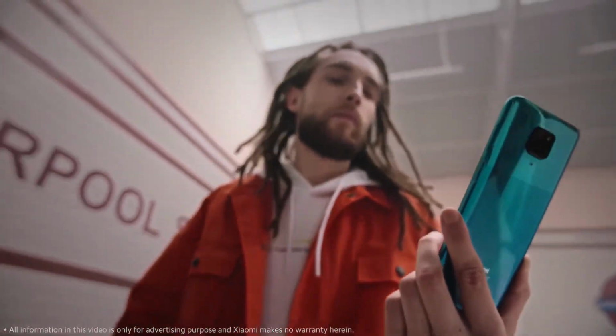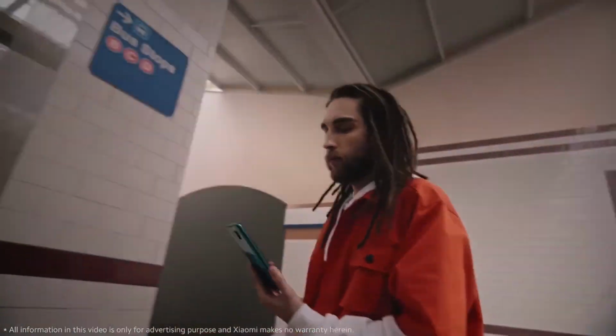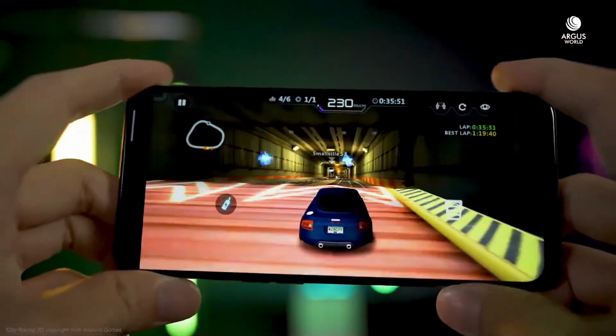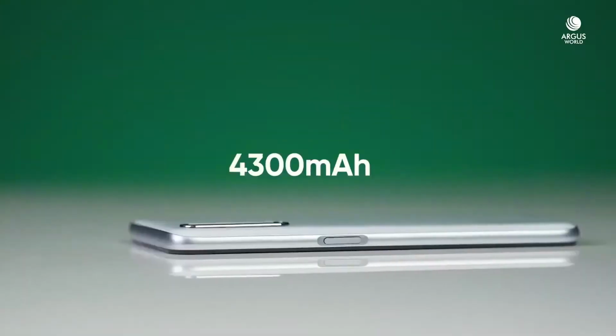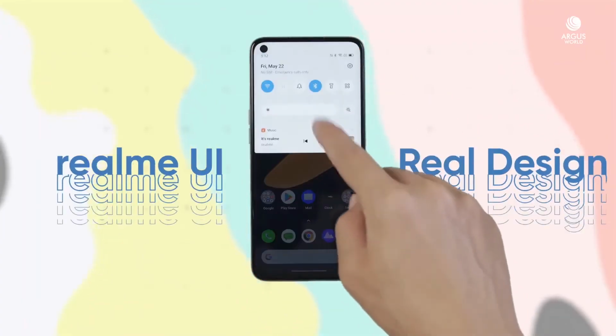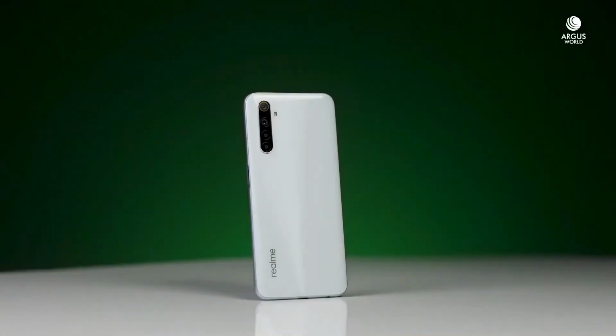Battery wise, the Redmi Note 9s is coming with a 5020 mAh battery with a fast charging support of 18 watt inside the box, whereas the Realme 6s is coming with a 4300 mAh battery with a fast charging support of 30 watt inside the box, and it can charge your device within 55 minutes.